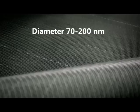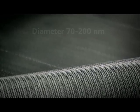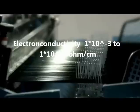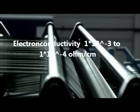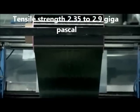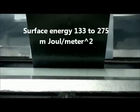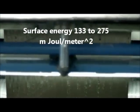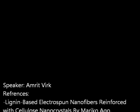The properties of this material include a diameter of 70 to 200 nanometers, a length greater than 150 millimeters, electroconductivity of 10 to the negative 3 to 10 to the negative 4 ohm per centimeter, tensile strength between 2.35 to 2.9 gigapascal, and surface energy of 133 to 275 millijoules per meter cubed.